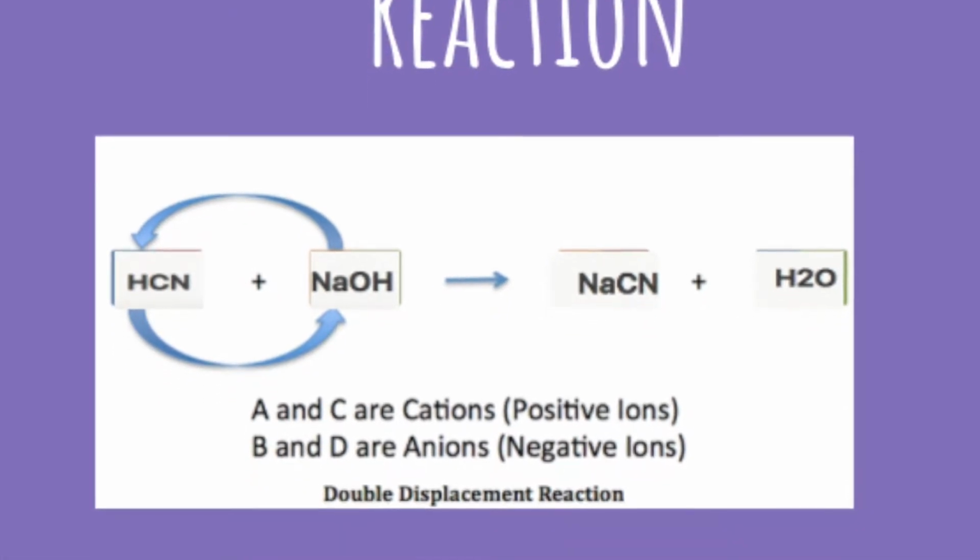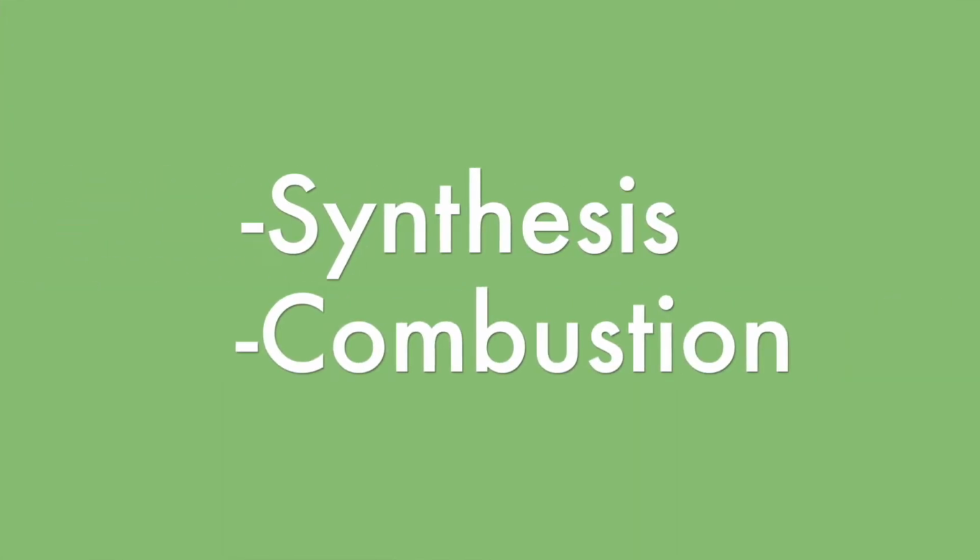However, don't get that confused with a decomposition reaction. Decomposition as in when something dies and slowly starts to decay? No, same concept of breaking something down, but this is a decomposition reaction, which is a type of chemical reaction where one single compound breaks into two or more elements or new compounds. To my research, other types of reactions are synthesis and combustion.